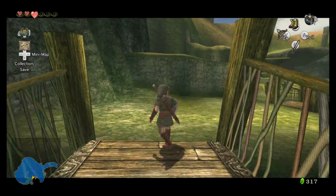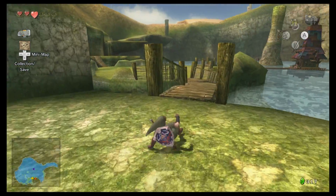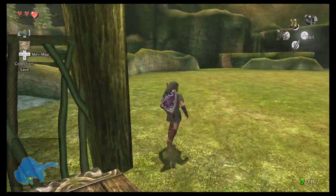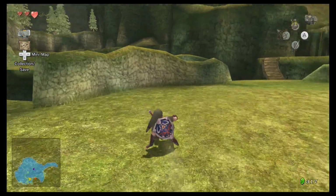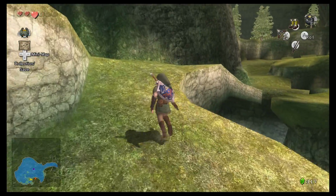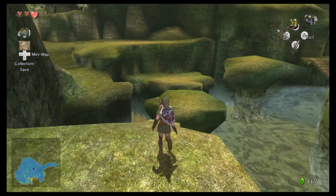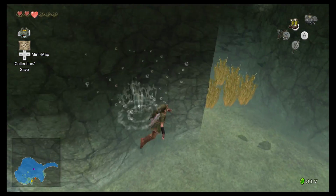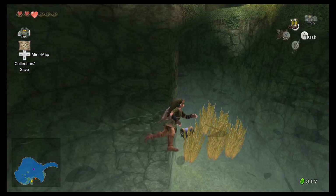So as Zelda sidekicks go, I think Midna is probably the best. You're not a fan of Fee? Not a fan of Fee. Although it's admirable retconning that she's actually in all of the games, because she gets put in the Master Sword.